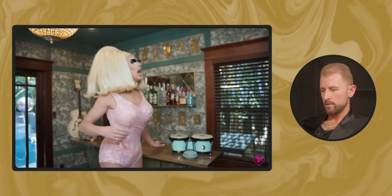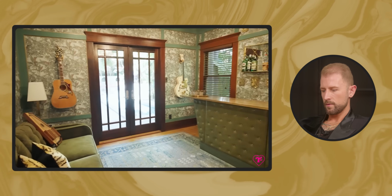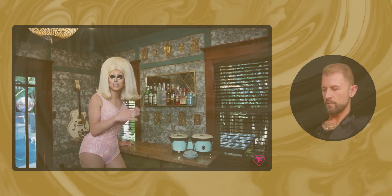This is the bar. Now it is a bar, but it's also my little music room. So for this room, it was important to me that if I was home, I could use it to play guitar, play my harp, write music. I can put my DJ equipment right up here on the bar and with my computer work on DJ sets for touring. So I think this bar slash music room is really cool.